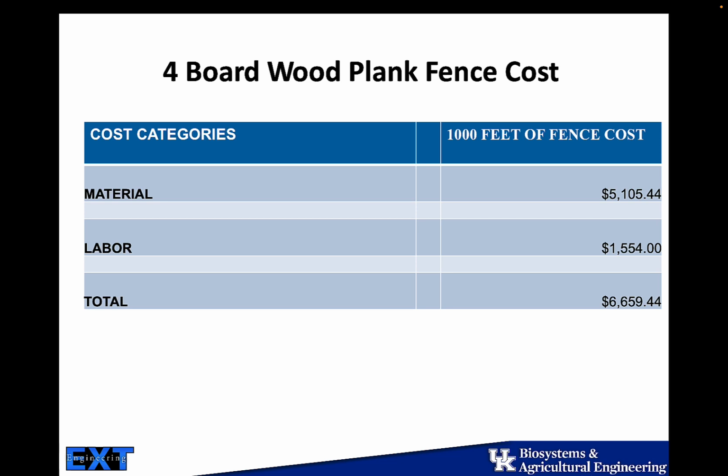The challenge is the cost and the maintenance. That's where we have challenges. There's a lot of maintenance involved in having a plank fence because planks have limited lifespan. You can see here that I have material cost a little over $5 a foot. Labor costs I have only in here at $1.50 a foot.